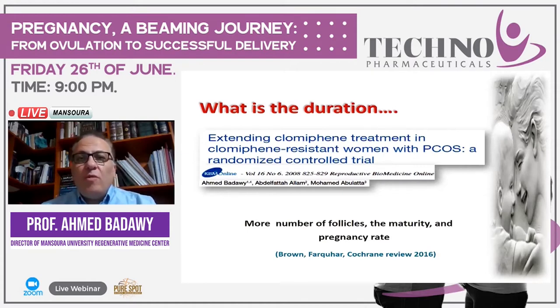Rather than taking the same every day for 5 days, try to give one tablet a day from day 1 of the cycle up to day 10. We have more follicles, more maturity, and better pregnancy.